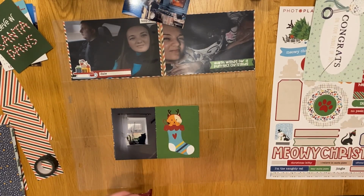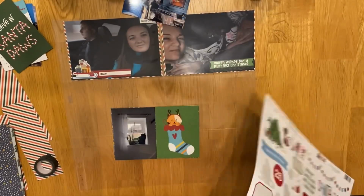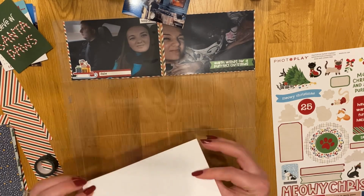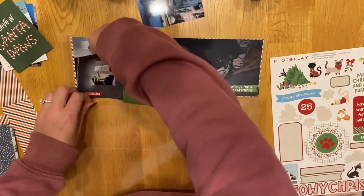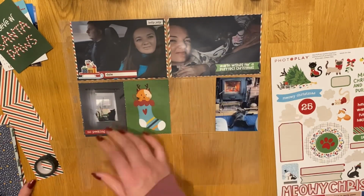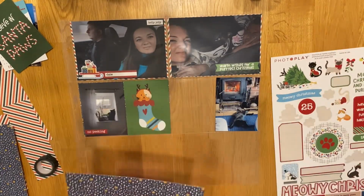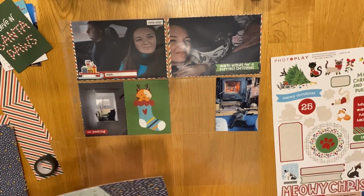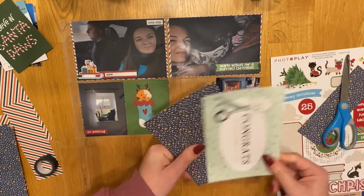I just thought she looked quite cute, so I stuck that on some paper and put it next to a little filler card with a cat in a stocking that's just got little reindeer ears. That is so cute. And I keep it really simple because the sticker sheets don't have loads on there. They've just got loads of cats. And I didn't want to take up too much of the photo, so I just put a little word sticker that says no peeking.